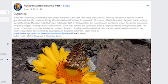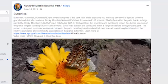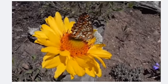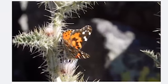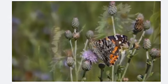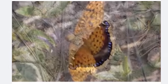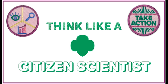Everybody ready? Just a note, because it is a video, you're not really going to be able to use your sense of touch, taste, or smell, but see what you can observe with your eyes and maybe hear with your ears. All right, ready? Go! All right, now let's start the timer here and go ahead and write down everything that you can remember.